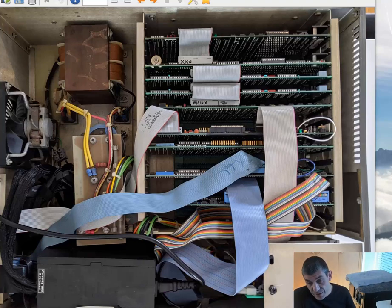So in other words, the CPU looks for a certain address and it's translated by this card to a different address. Then we have these two cards here, which are the memory cards, and there's a memory controller card. This is all dynamic, not static memory. So in other words, if the power is removed, it has to be continually refreshed to keep its contents. Then we've got some various other cards in here.